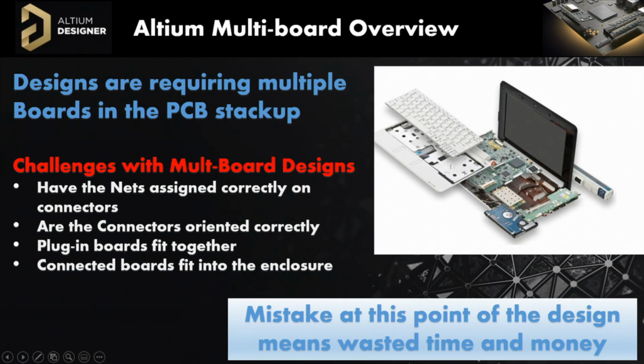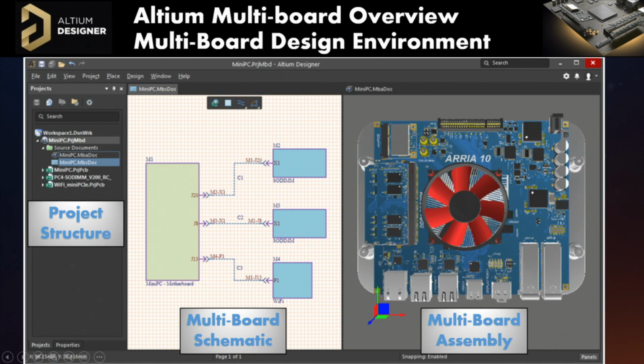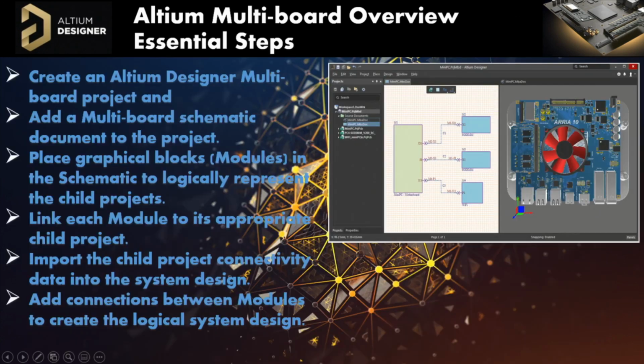This is where you're starting to develop off that single board mentality and saying, okay, how will my entire system work for me? A mistake at this point of the design means a lot of wasted time and money, and you may have to go back to the single board level to fix some issues. Looking at this, it's structured a lot the same way as our schematic and our PCB, if you remember. Here you have a multi-board schematic and a multi-board assembly, so you can actually set it up in the same way. It's actually simpler, I find, because you're now working with blocks, not just components. Each of these blocks or modules is considered a component, along with the interconnect.